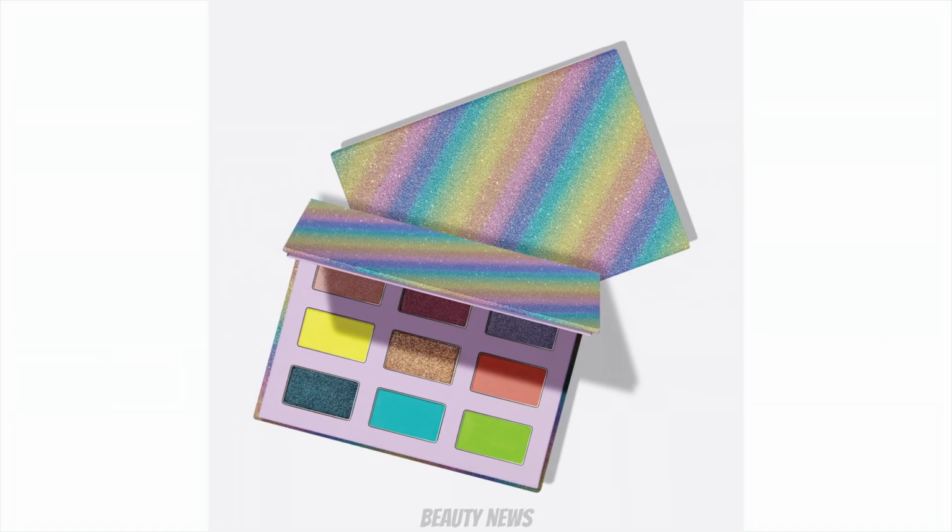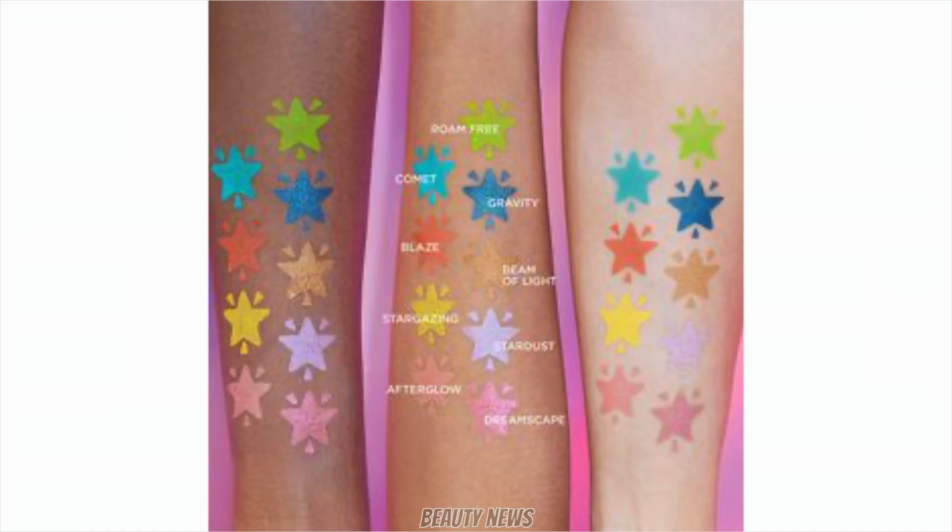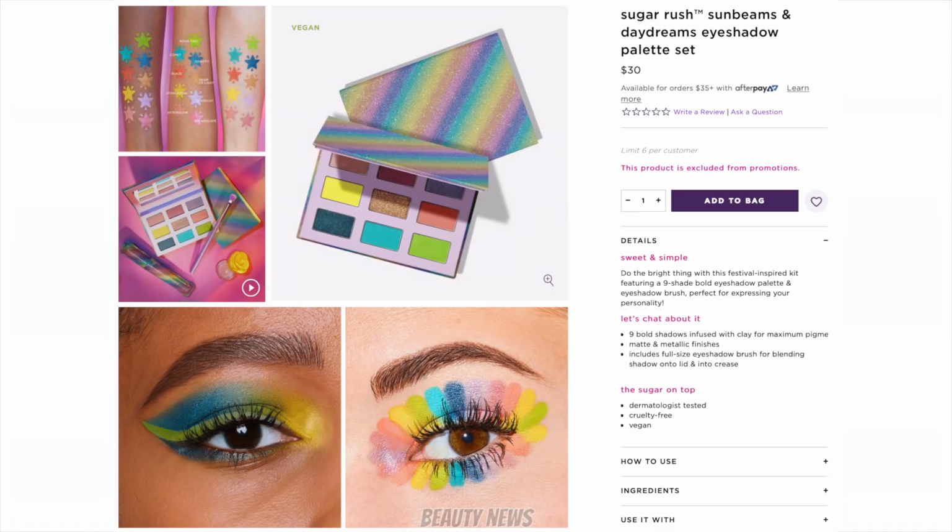Then there's a Sugar Rush Sunbeams and Daydreams eye set. This is a 9 shade bold eyeshadow palette, perfect for expressing your personality, and comes with a free eyeshadow brush. It's very bold. Hooray! So this is more... this is not bold. This is blue, green, yellow. It's pink, orange, gold, silver, nude. It's a pastel-y kind of vibe with some more intense blues.